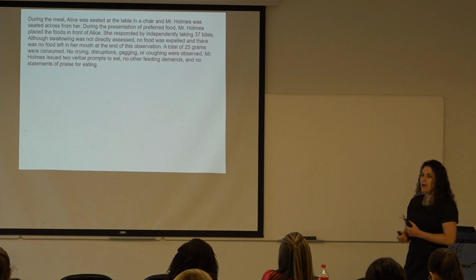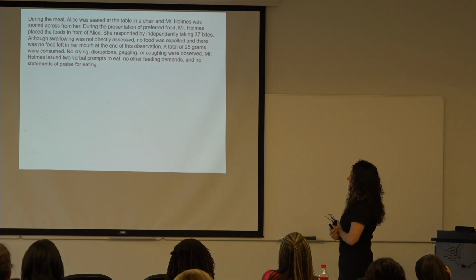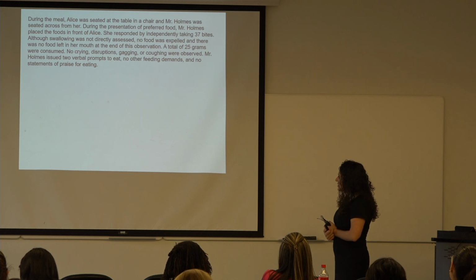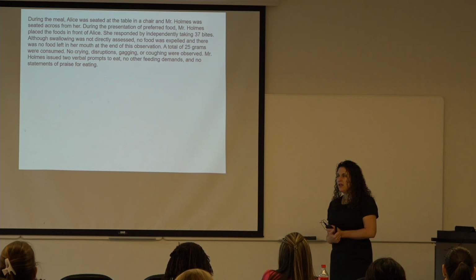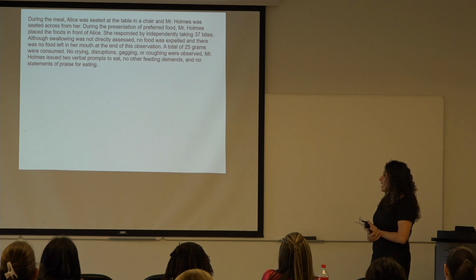So this is what my meal observation write-up looks like. During the meal, Alice was seated at the table in a chair, and Mr. Holmes was seated across from her. During the presentation of preferred food, Mr. Holmes placed the food in front of Alice. She responded by independently taking 37 bites, although swallowing was not directly assessed, right? I can't say she swallowed all those bites because I wasn't looking inside her mouth, so this is where it gets a little bit technically behavioral. She didn't spit out any of the foods, and there was no food left in her mouth at the end of the observation. A total of 25 grams were consumed.